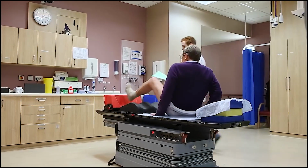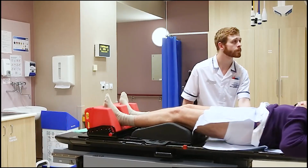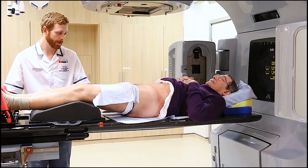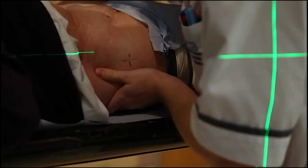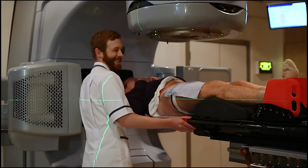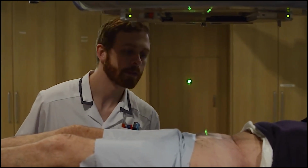And you lay on the table, pull your underpants down to just a decent level, lift your shirt up, and they then manoeuvre you on the table to line up on the XY and the centre lines to get your body in the same position every time for when you have your treatment. Once you lie down on the bed, you need to keep still but breathe normally during your positioning as well as your treatment. You don't need to hold your breath for this particular treatment. It's all mechanical, it's very smooth.